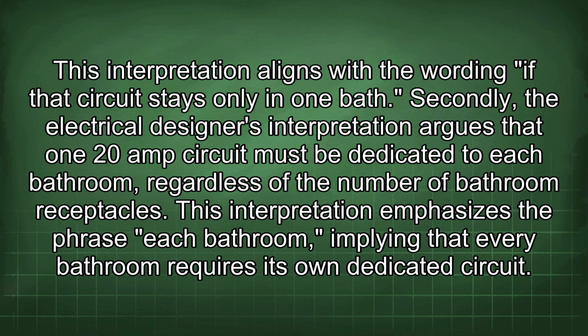Secondly, the electrical designer's interpretation argues that one 20-amp circuit must be dedicated to each bathroom regardless of the number of bathroom receptacles. This interpretation emphasizes the phrase "each bathroom," implying that every bathroom requires its own dedicated circuit.